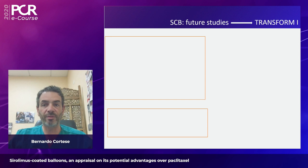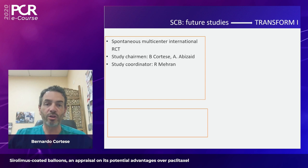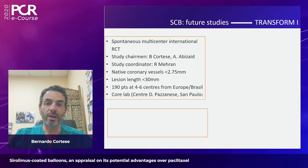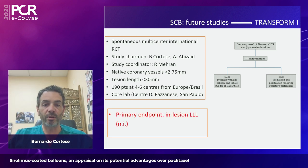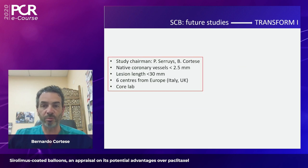What about the future? We have the Transform 2 study, which is a spontaneous multicenter international study, which will aim to see, in native vessel disease, the performance of Magic Touch versus Xience. This is a randomized clinical trial, 1-to-1, and the late lumen loss will be the primary endpoint. We will also have an OCT sub-study in the Transform 2.